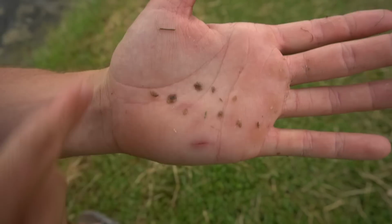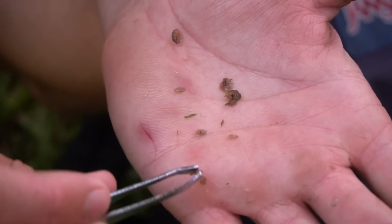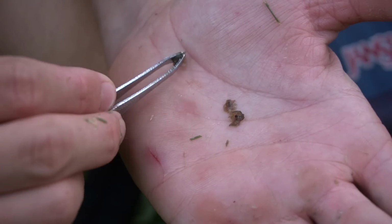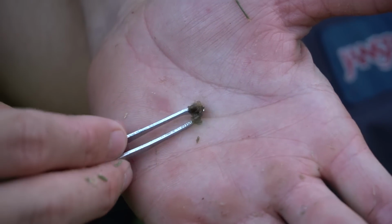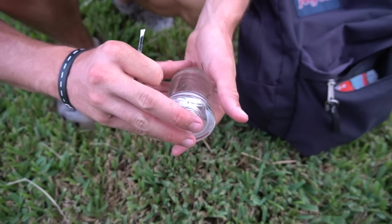Now let's go add all of these leeches into our container. I'm gonna get them all. Boom, because they stick to each other. Yep. That's 10 leeches right there, guys. We probably have 30 or 40 leeches in here so far.